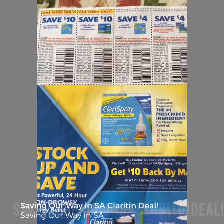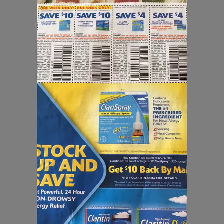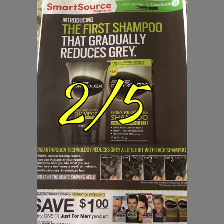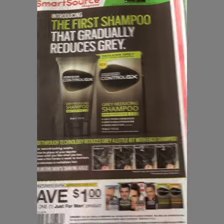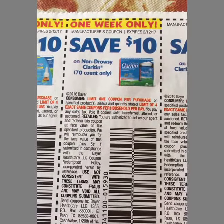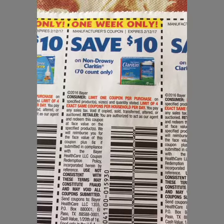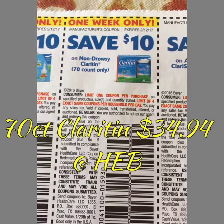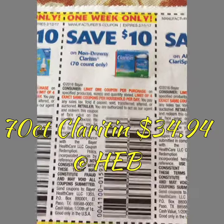Hey members, it's Angela, your lead admin with Saving Our Way in SA. And I suffer from allergies, so every time this deal comes up, I go after it. In the 2-5 Smart Source, there is this incredible coupon right here, and this is when I stock up on these. $10 off of the 70 count of Claritin. They do have that for $34.94 at HEB, so I go there.